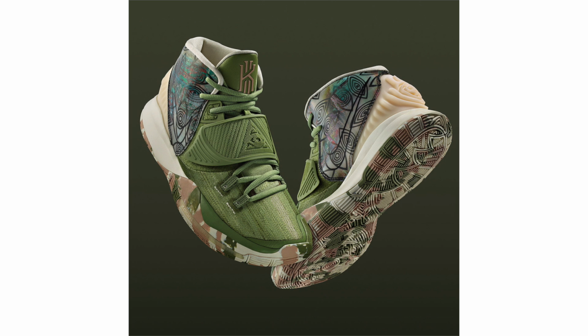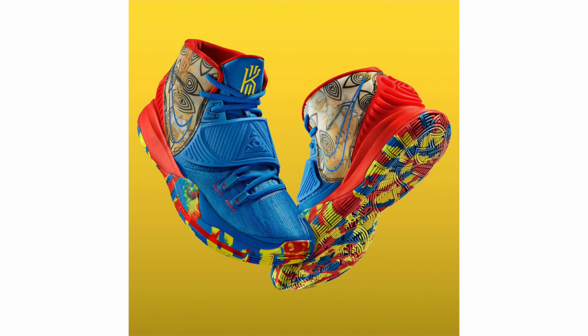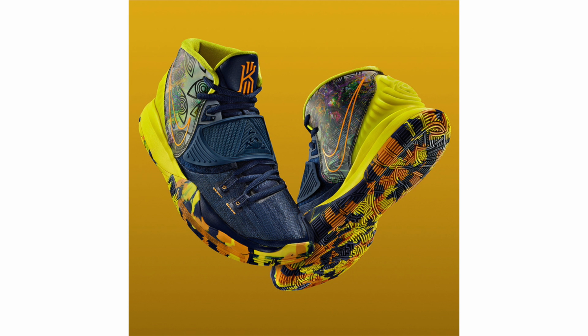He was drafted round 1, pick 1 in the 2011 NBA draft, and he surpassed the 11,000 point mark on March 11th. With a nod to Irving's globetrotting curiosity and 11 cities with special meaning to him, the Nike Kyrie 6 will debut with a Preheat collection of 11 shoes inspired by 11 cities. Those 11 cities include Beijing, Berlin, Guangzhou, Houston, Los Angeles, Manila, Miami, New York City, Shanghai, Taipei, and Tokyo.